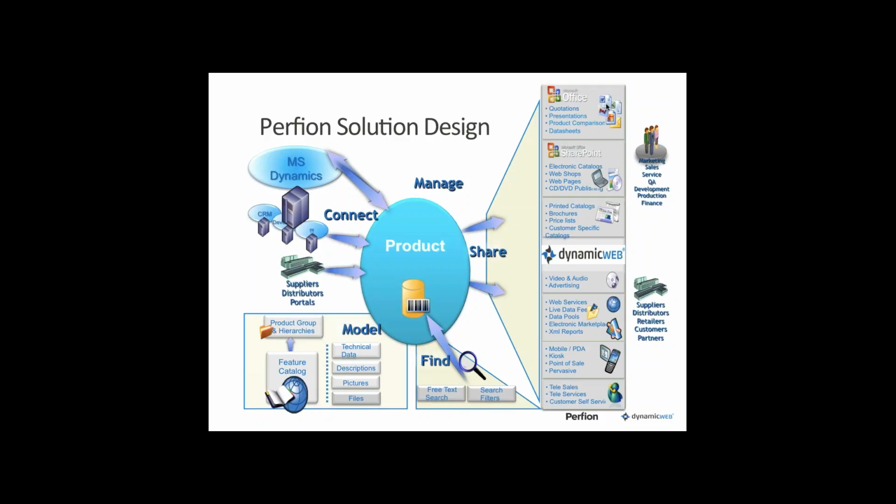I'll add one more aspect. I talked about the channels. Our customers today think of Amazon as a channel. They think of their print catalog as a channel. You name it, wherever they can have product placement in a way that customers can consume and make good business decisions, to us that's a channel. And with Perfion, our goal, our aim, is to help our customers really manage that experience effectively.